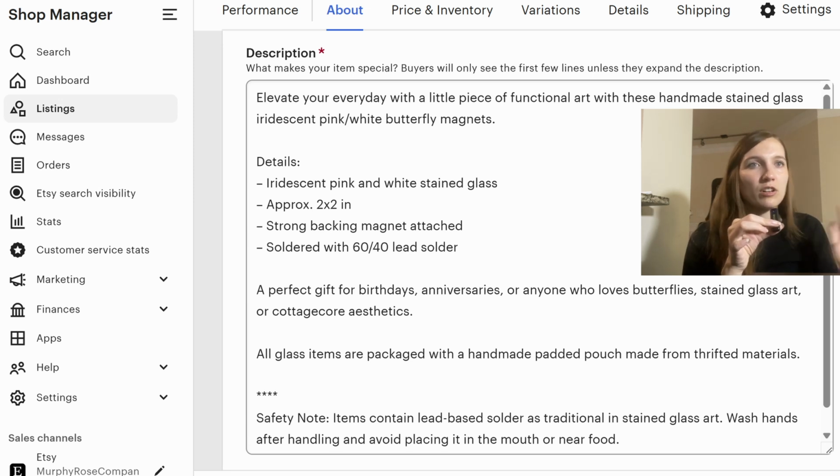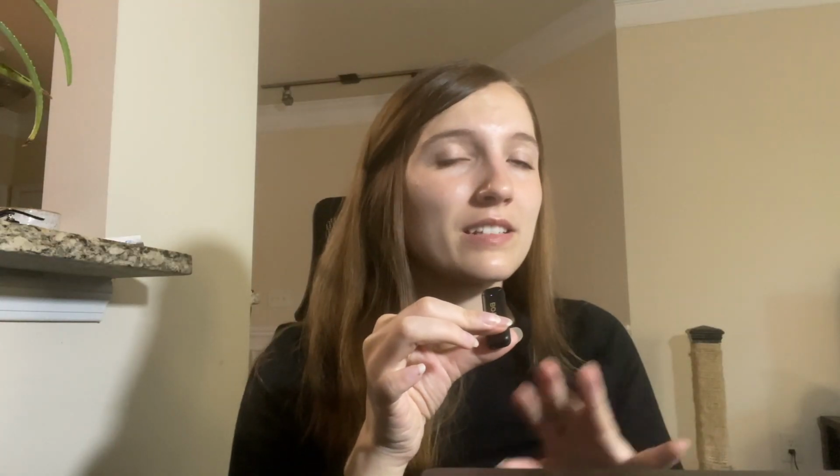And then I said there's a strong backing magnet attached, and it's soldered with 60/40 lead solder. I tried to put it in as many places as I can that this is made from lead solder. I don't want that to be a surprise to people. The solder that I use is the most basic. Pretty much every stained glass artist uses this type of solder, but it is made out of lead, and I want people to know that.